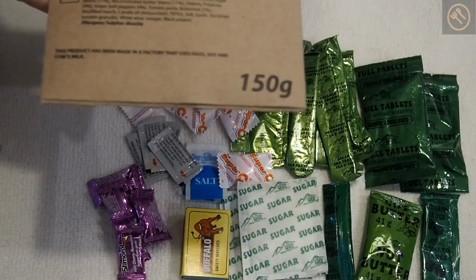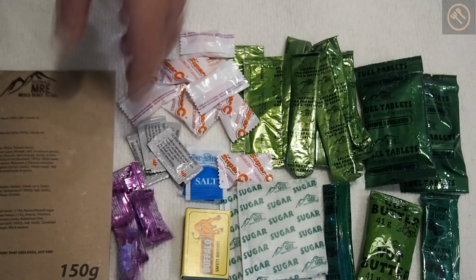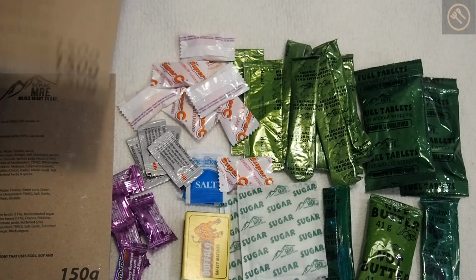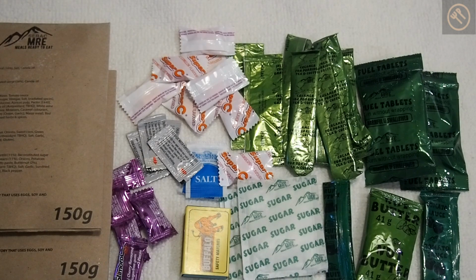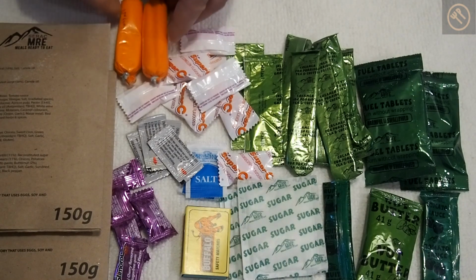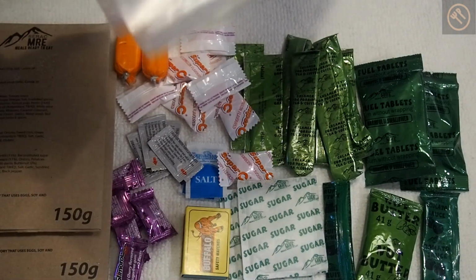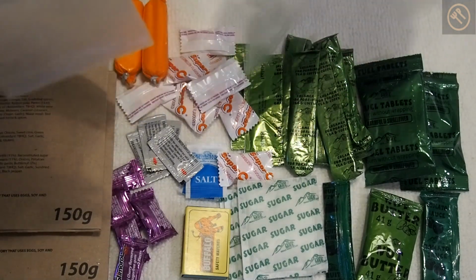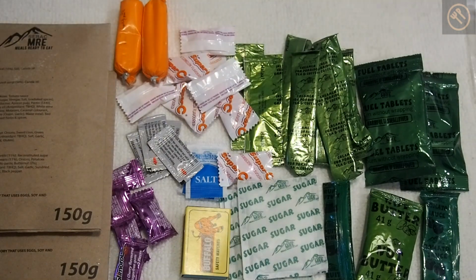We have another main dish, which is lentils, beans and veg. Another main dish, which is savory rice. 2 looks like small sausage. So 2 packs of cheddar cheese and some long bags. I don't know what's the purpose for the bags. Maybe this is for the water purification, because we have also 4 tablets.